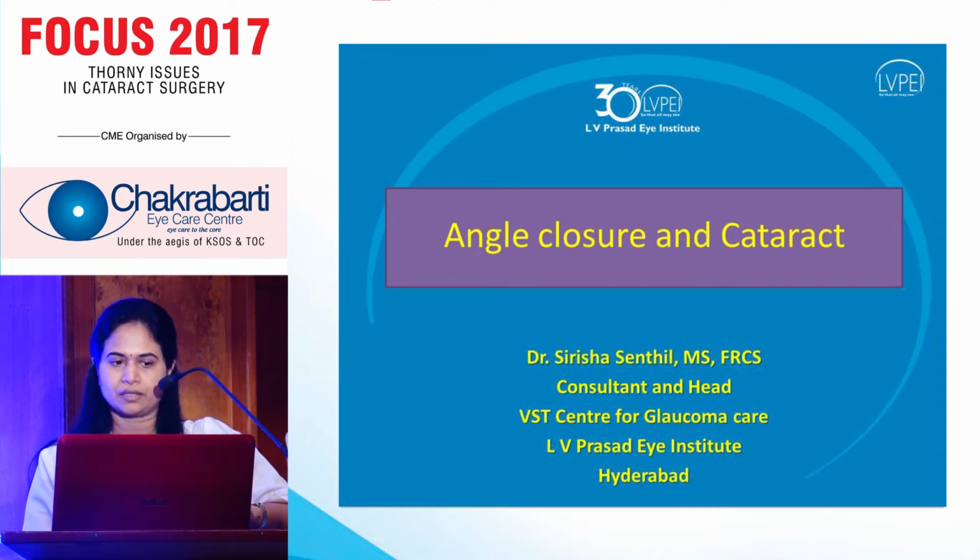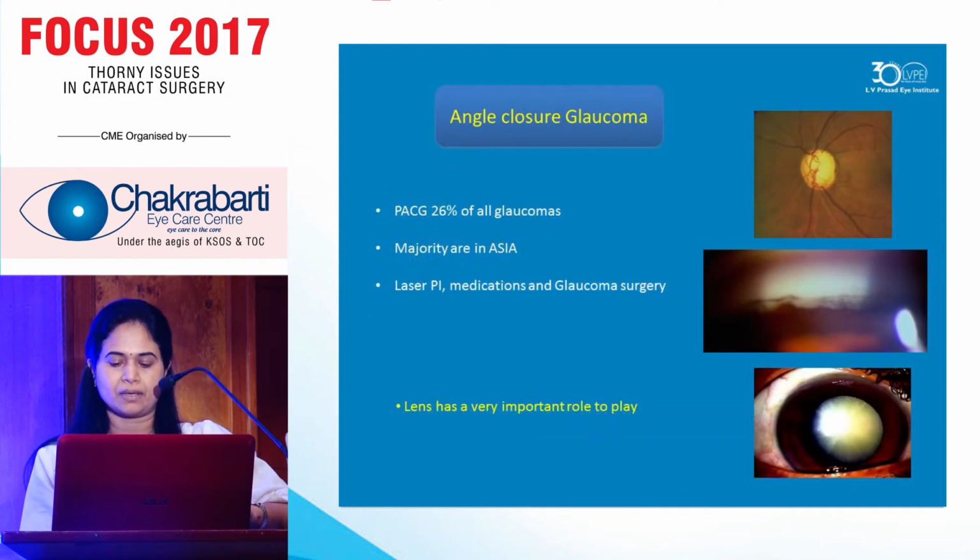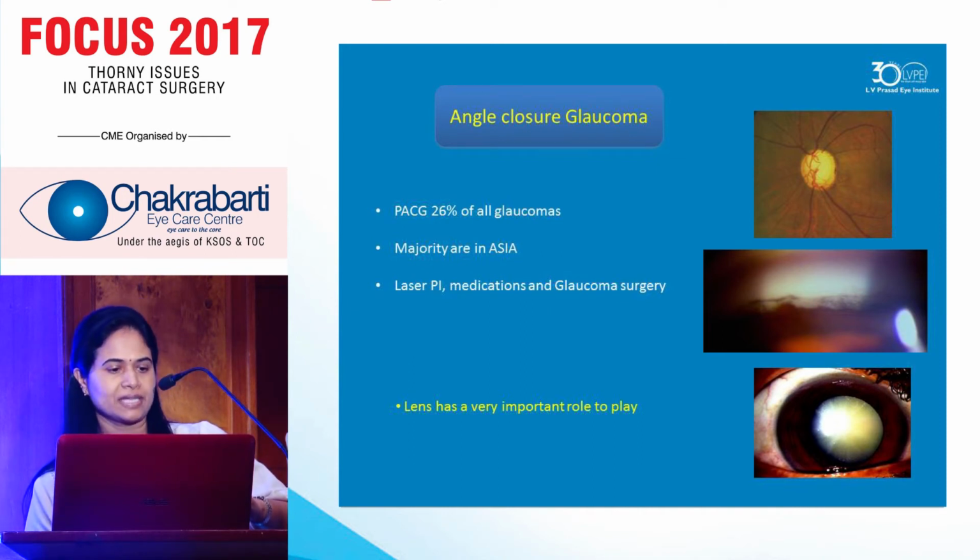Angle closure and glaucoma and cataract. So why is this topic chosen? That's because I think there is a lot of importance that is given to cataract extraction in patients with angle closure. And a majority of the glaucomas that we have are angle closure, and majority of these angle closure glaucomas actually are in Asia.